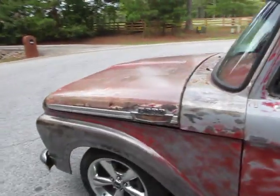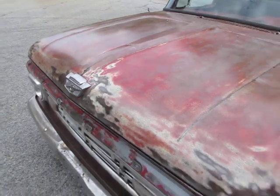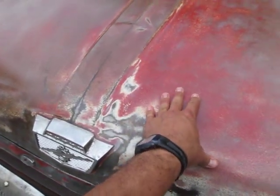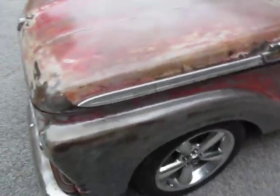So getting up closer to it, this is a shop truck. It's got 3 different layers of paint on it. Down to bare metal, white underneath that, red. Got some great, just kind of a rustiness to it here and there.